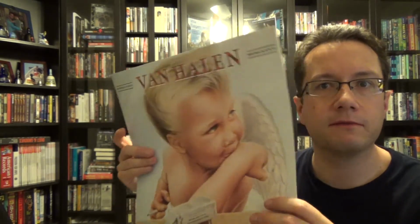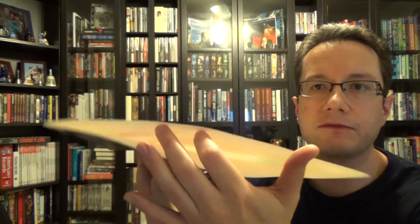But now let's talk about the box itself. The box is just that, a box. And there's nothing more. There's no booklet. There is just the records. The records come in what I call an inner sleeve with just the printed artwork. I mean, this is really, really flimsy.